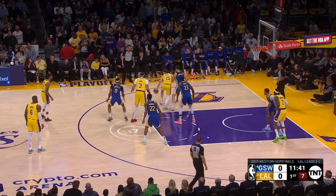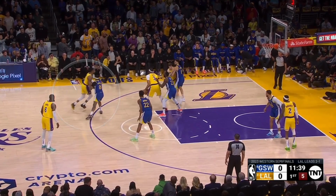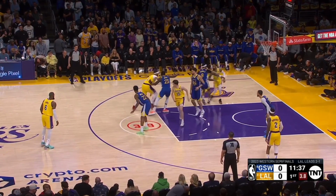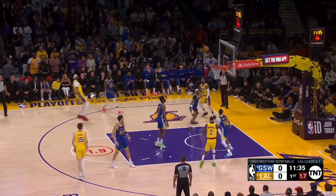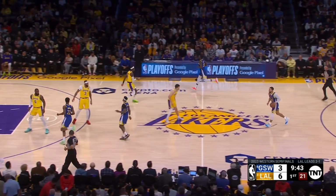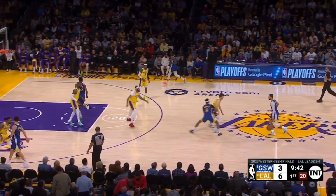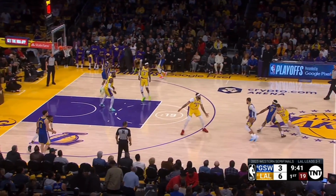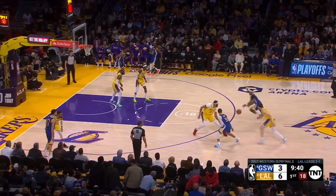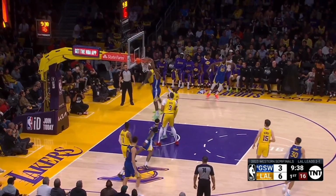The Warriors came out with a curveball, throwing Gary Payton II into the starting lineup, sticking him on D'Angelo Russell. But the real change was on the other end, where the Warriors decided to hunt Anthony Davis in pick and roll over and over again. And since Davis was on GP2, that freed up Payton on the short roll, and with Davis out of the paint, it was easier to finish.